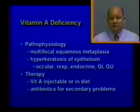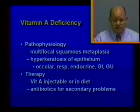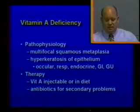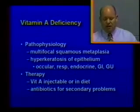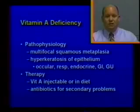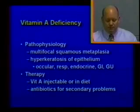The other thing you can see, if it's tortoises, land-based tortoises, is they can get hyperkeratosis of their epithelium, and you get this thickening of the skin, as well as ocular, respiratory problems, endocrine problems, gastrointestinal problems, and urinary tract problems. All because anywhere where there's mucosa, you're going to have a problem.